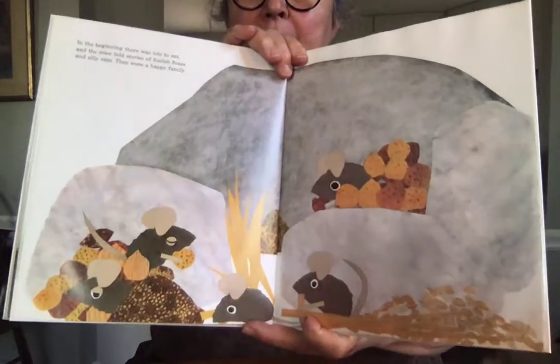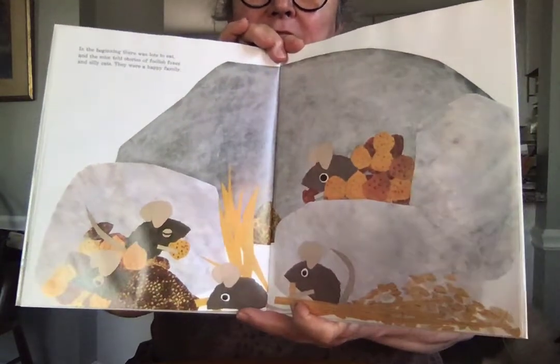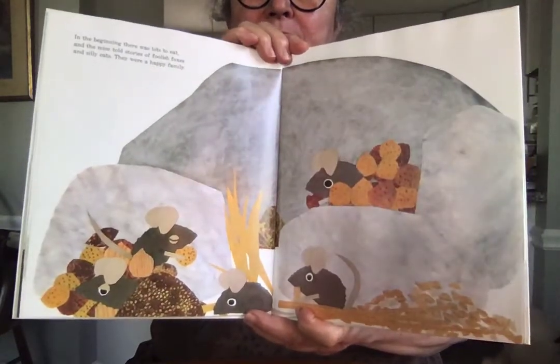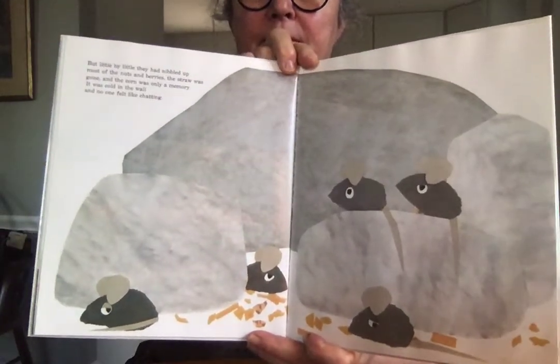In the beginning, there was lots to eat, and the field mice told stories of foolish foxes and silly cats. And they were one happy family. Look at all the things they have to eat. But little by little, they had nibbled up most of the nuts and berries. The straw was gone, and the corn was only a memory. It was cold in the wall, and no one felt like chatting.